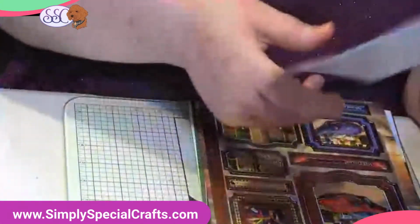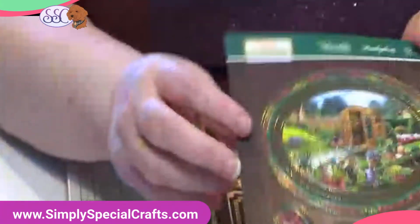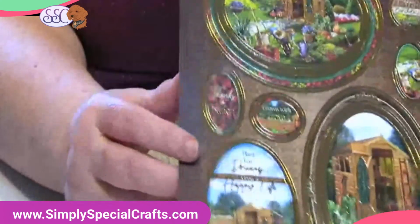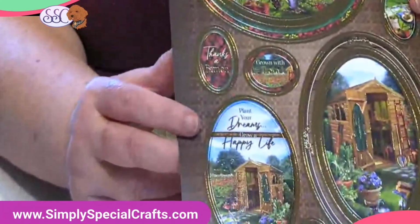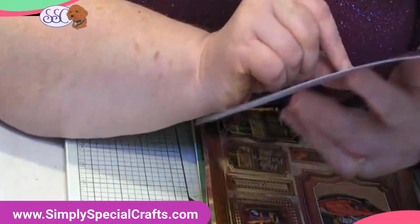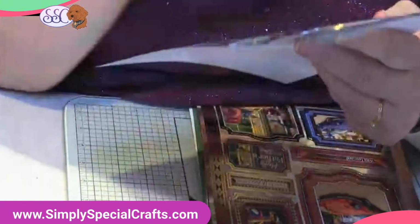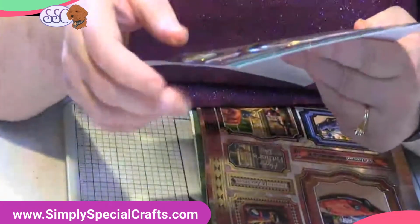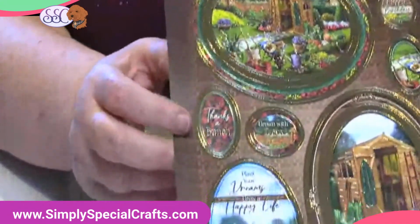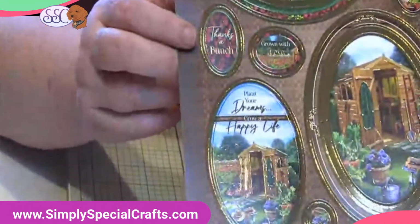Isn't that a beautiful topper? My goodness, these would be just fabulous for men as well as women. Anybody who enjoys gardening or outdoor activities is going to love this. Plant your dreams and grow a happy life, it says on that topper down below there. Isn't that pretty?